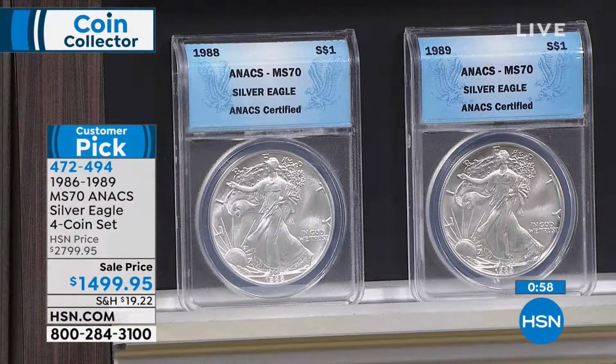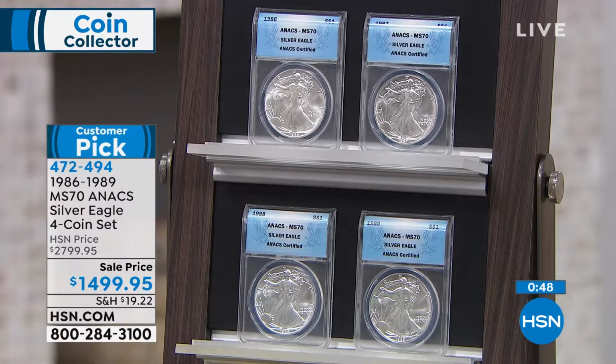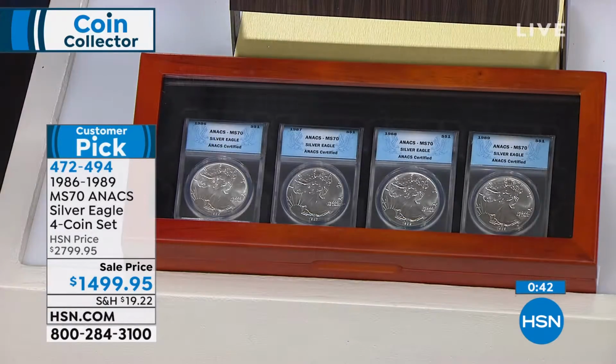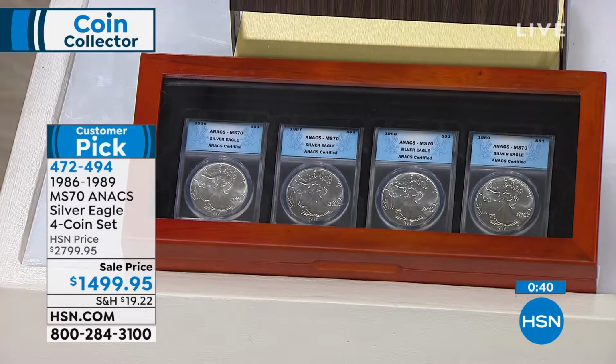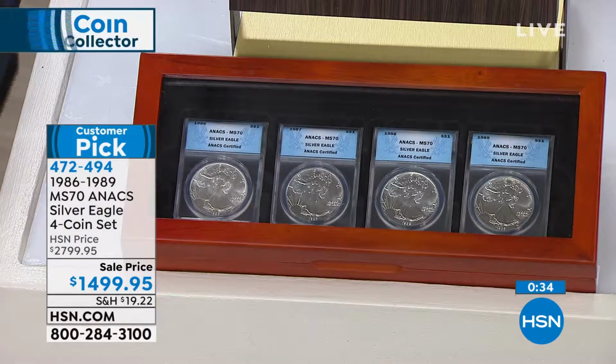And these are fresh boxes, still with the mint seals that you've never seen before. And they just don't come back in this high grade. So to be able to get these coins at $350 a coin is unprecedented. Like I said, you're not going to find this price in the marketplace. Everything else out there, NGC, PCGS, is going to be significantly higher than $1,499. You'll be hard-pressed to find the 1988 coin by itself at $1,499.